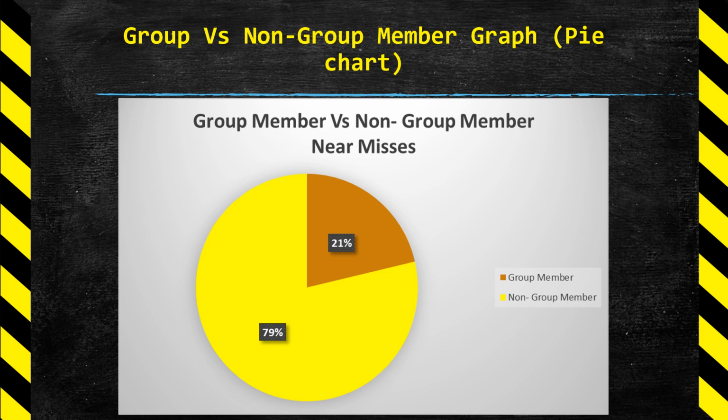When you convert these percentages into whole numbers of the 300 near misses, 237 near misses were caused by the non-group members, and 63 near misses were caused by the group members. And when you calculate how many near misses each individual person has, obviously it's a rough number, but each group member, composed of 5 people with 21% of the near misses, had 12.6 near misses statistically. And for the non-group members, each member had 1.21 near misses throughout the annual.